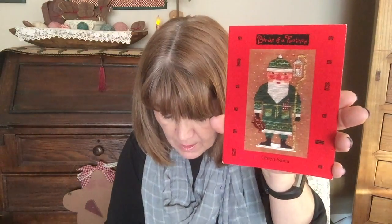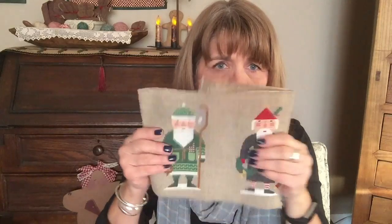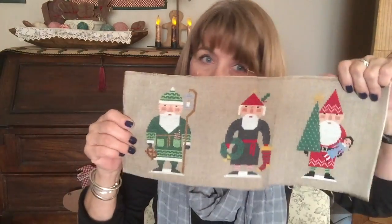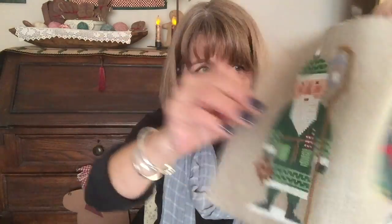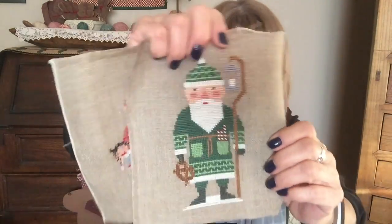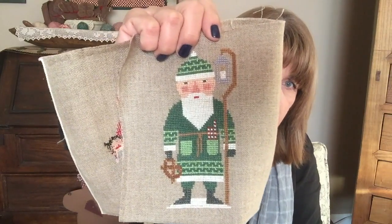On the 15th of May, I worked on Birds of a Feather Green Santa. I completed him on the 27th of May, and it's on the same piece that I did the red, the black Santa. So there is Mr. Green Santa. Let me fold him this way. And I used a combination of DMC and Weeks Dye Works for him. And if you are fans of Birds of a Feather, you know the next one in the series is the Gold Santa. Hopefully I'll get to him in 2017.